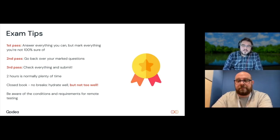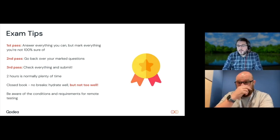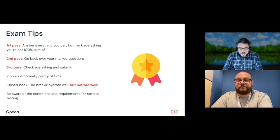Most of the time, it is a human on the other end asking me to show them around the room with the webcam. So that means picking up my webcam, pointing it at all of the walls in the room, holding there for a few seconds so they can check. And they're just looking to make sure that there's no one in the room who's going to be helping you. You haven't got any written notes. You haven't printed out a cheat sheet and sellotaped it to the underside of your desk or anything like that. So you'll have to show them around the room. That was my experience yesterday.